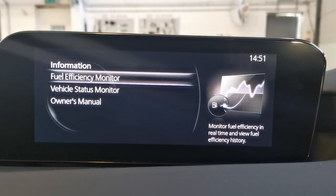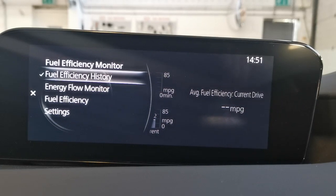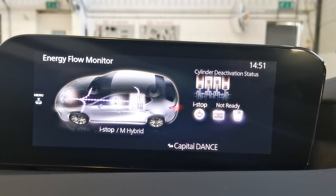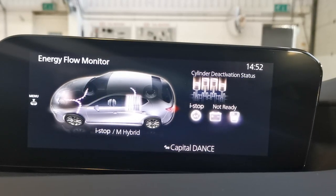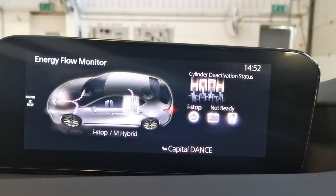First one we'll start with is information. Fuel efficiency monitor gives us a little graph there obviously, but the energy flow monitor is really what we need to concern ourselves with. Mazda's i-Stop stop-start technology and Mazda's M Hybrid technology. M Hybrid technology means this car has an integrated storage generator.